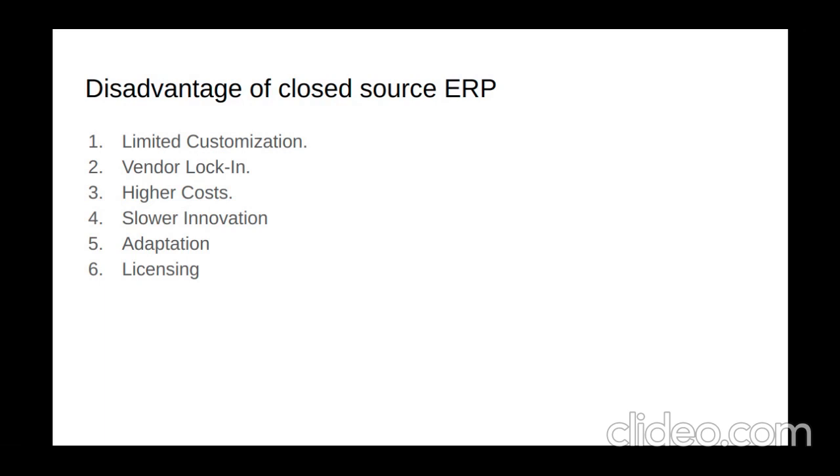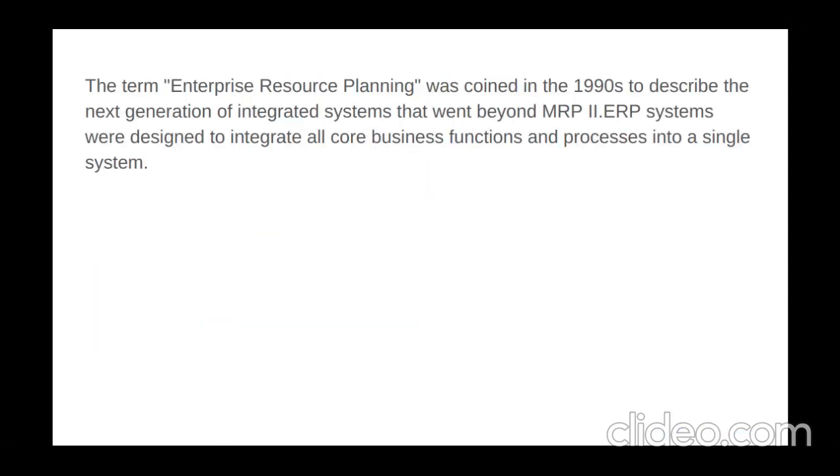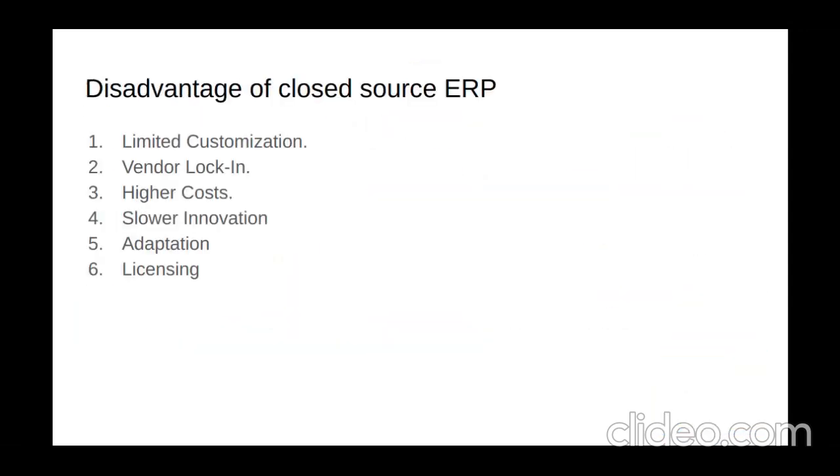What are the disadvantages of proprietary softwares over open source software? Basically, when you say a proprietary software, it will be designed in a certain format, and no business can be 100% similar to another business. There might be some changes, some plus or minus things. So when a business wants to adapt to a certain ERP, maybe Odoo or SAP or Oracle ERP, and in their business there is some difference and some customization is needed, when you go to the adaptation of that ERP, the customization might be very limited.